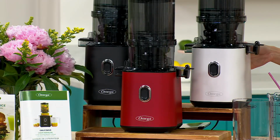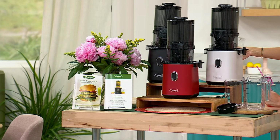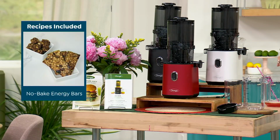You're also getting 2 booklets with the recipes for juicing and the recipes for pulp included. One of them is written by Chef Jamie Gwen. And then we also have it in the black. You're gonna get the pitchers, one for the pulp, one for the juice. You're gonna get that mesh strainer, and that's gonna be for pulp if you want it.